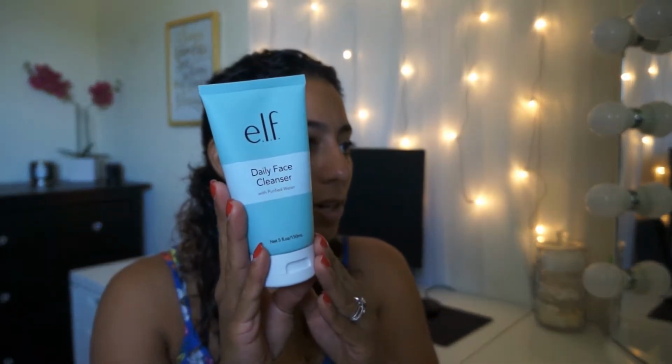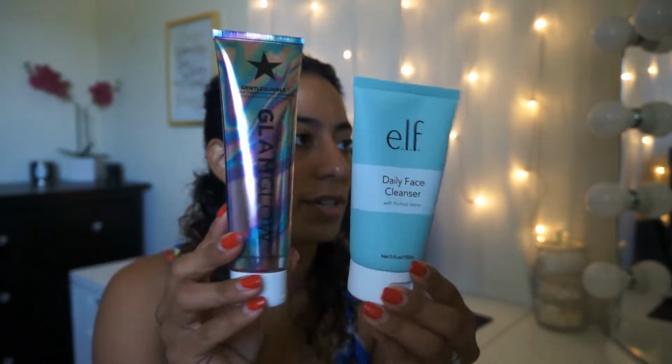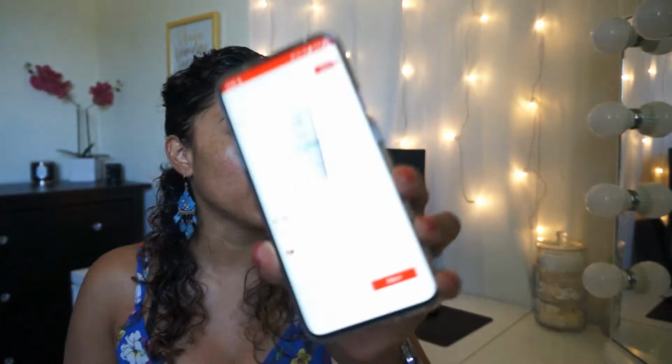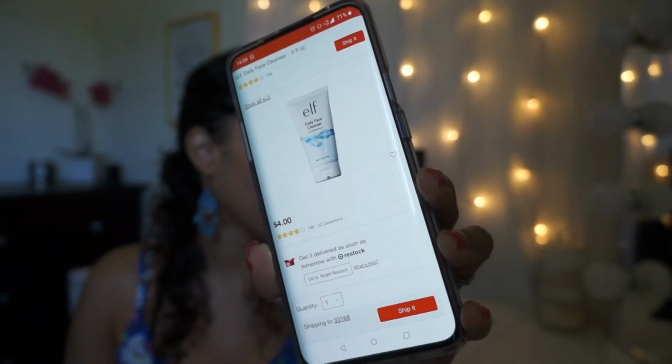And I actually wanted to compare the Glamglow cleanser to the E.L.F daily face cleanser, and this one is basically the same thing. It does have 5 ounces. It is just a different shape. They're both 5 ounces. On this one, it also says that it has no sulfates, and no parabens, and I actually do buy the E.L.F cleanser at Target, and as you can see, it retails for $4, and the Glamglow cleanser retails for $28, so that is a $24 difference. I really feel like it does the same thing.